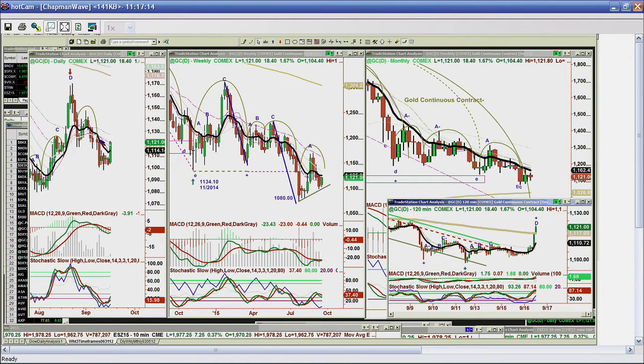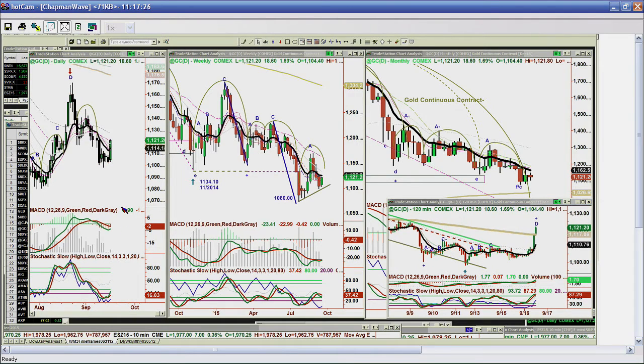But the daily says this is a move that could have legs, because the stochastic went under 20%. It's turned around. It's now at 15%. It was at, I think, 12 or something like that. It was at 9, and now it's moving very nicely. The MACD has held quite well, so this is going to be very important.